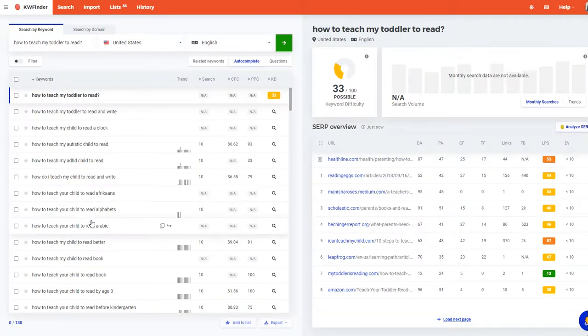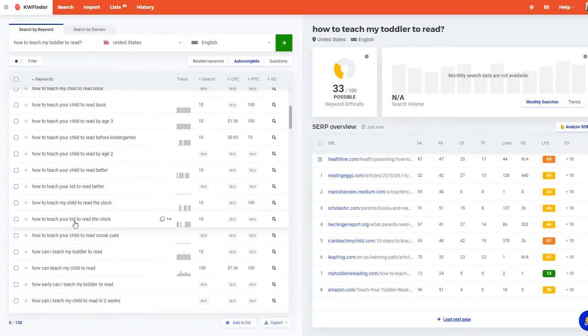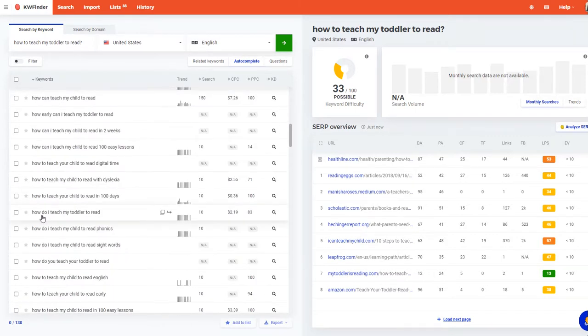We've got 130 things on KWFinder. How to teach my ADHD child to read. How to teach my child to read a clock. Okay. How to teach my child to read better. How to teach your kid to read the clock. Oh, there's a lot of things about clocks. How do I teach my toddler to read? So yes, we got the 130 and the 100 from this tool.